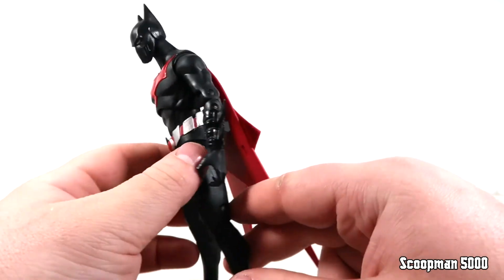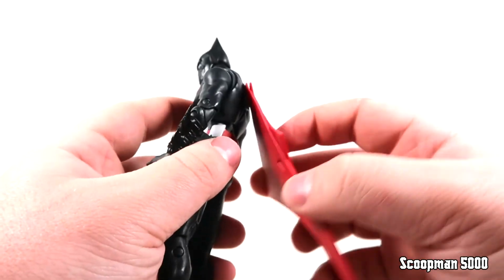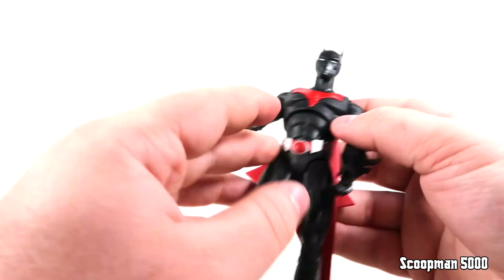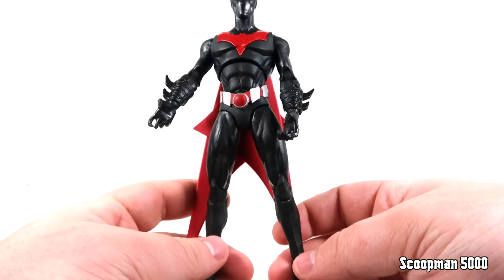But really, the final detail, the main thing to go over here are these wings. They kind of fold up like this. I can't really tell if they're removable, but I don't want to try it. It doesn't seem like it, and I wish they were, because we usually see Batman Beyond without the wings, and they really only pop out of his suit when he is in flight mode.